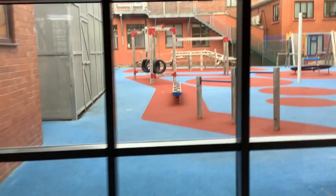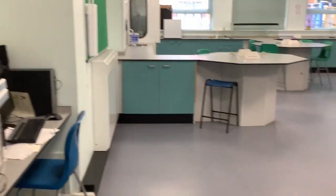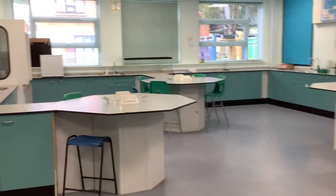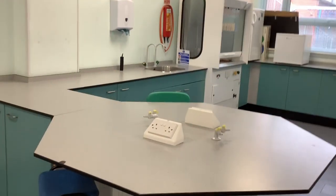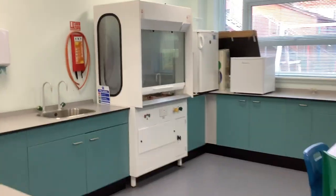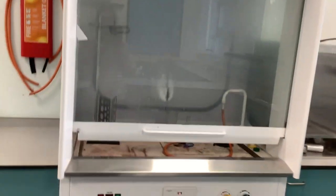Here we can see the adventure playground again, and then down here we have got science. So this is the science lab, fully equipped science lab, so we can do experiments with Bunsen burners. We've got electricity there, we've got the water as well. Over here we've got a fume cupboard to do any experiments that are particularly smelly or maybe just need that little bit of extra layer of protection.